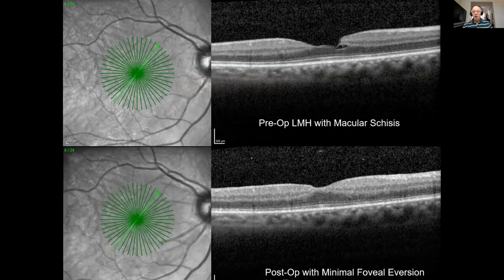So I think that's important. Now, if you look at this top picture, there's a lamellar macular hole, some would call it, but there's also macular schisis. I think there was enough structural change there that this patient needed surgery. So I peel the ILM and use gas, and you can see near normalization, there's very slight foveal eversion. This will go away by the 18-month mark.